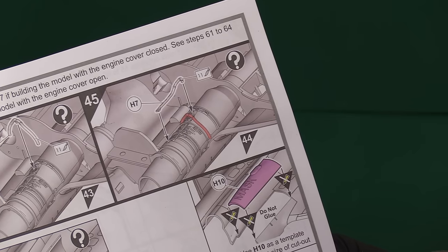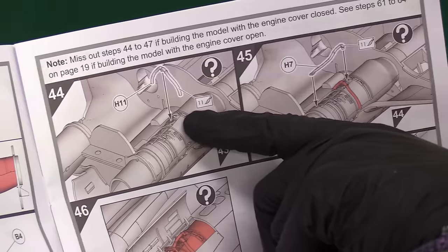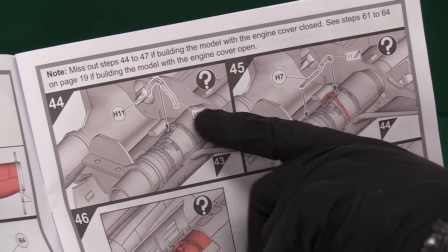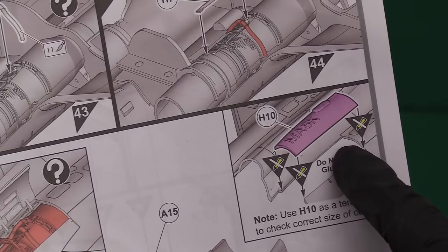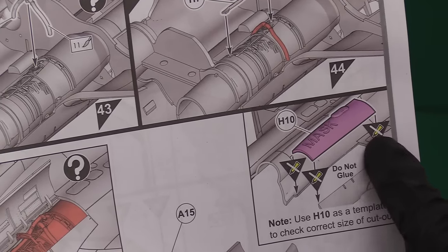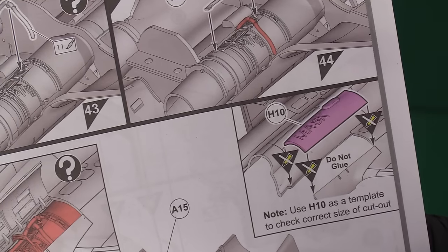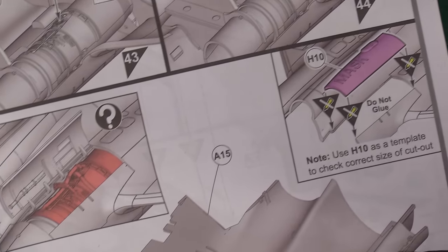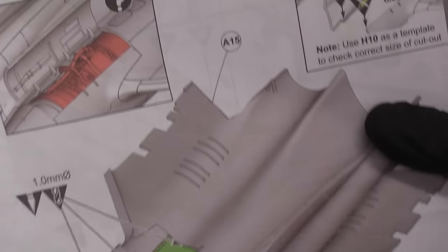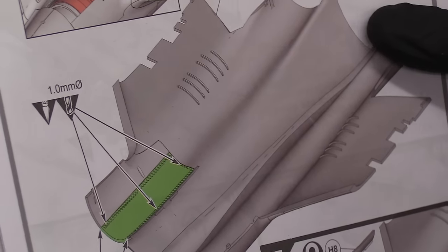And then if you're building the model with the engine cover closed, you don't need to bother with any of this. But then you've got a little bit of detail to put in on your engine. Some sort of piping, coolant piping, and then hydraulics. And then another one of Paramjit's trademark design features, a mask. So you put in this false cover, you don't glue it, you just slot it in. And then you can do all your spraying, and you don't get any spray into your engine bay, which you're going to have open. So you've got a completely separate masking cover, which is very clever.